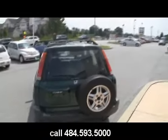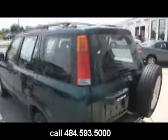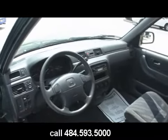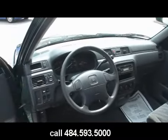Great car if you got a kid going back to college. Very safe, reliable vehicles. Good on gas. Very reliable if you've ever heard of the word Honda and reliability tied together. That's usually the first word people think of when they say Honda.